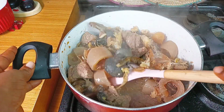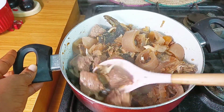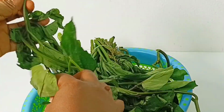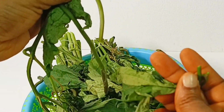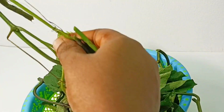Now, another thing you should add, if available, is dried fish. Yes, you would love it. Dried fish is awesome here. Now, see our leaf. They are fluted pumpkin leaves. I just pluck them, and as I'm plucking, look at how I just pluck them. So when I pluck them, I would now wash them.